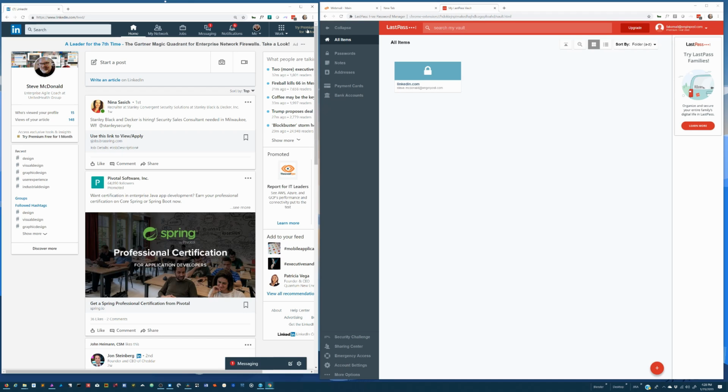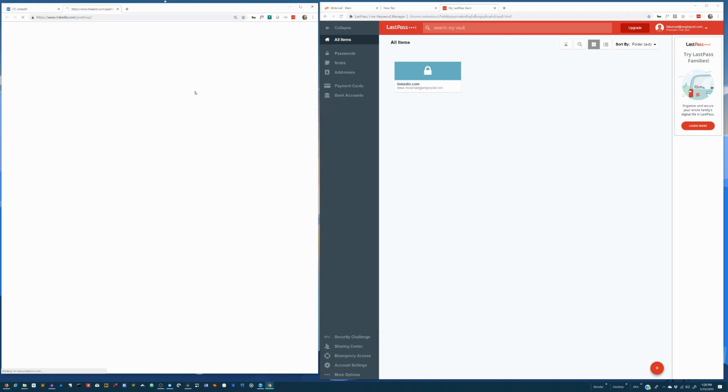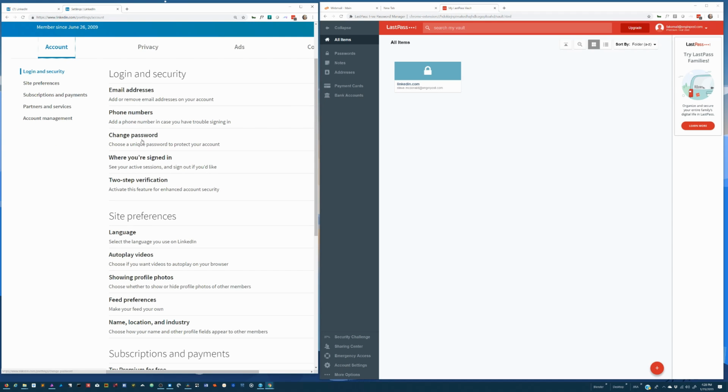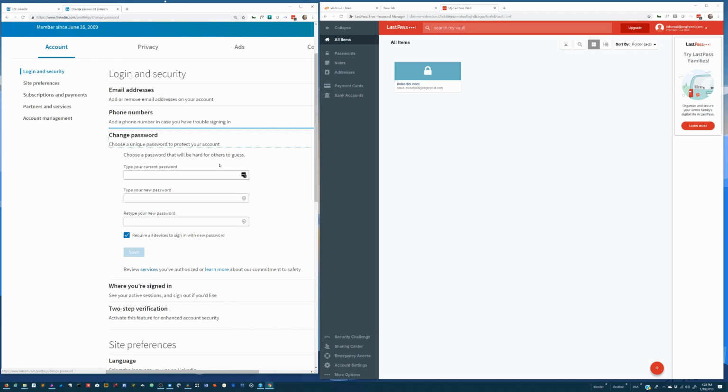Now we need to implement a strong password. And the way we do that, in LinkedIn at least, is I'm going to click my face, hit settings and privacy. Then I'm going to go over here and jump to the accounts section. Click. And now over here it says change password. So I'm going to click that. Now I have the option to start filling stuff out. So I need to know what my old password is. I know it's Hello Mom, but let's pretend I forgot it was Hello Mom exclamation.